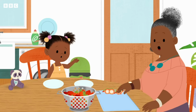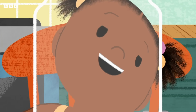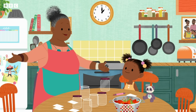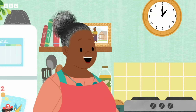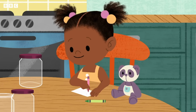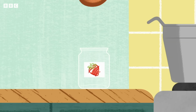JoJo, I think it's time for a Gran Gran plan. We can preserve our leftover strawberries by turning them into delicious strawberry jam. Then our strawberries will last for a long time. A very long time. Now, while I make the jam, can you make the labels? Come on, Panda! Now I need to be careful because this jam is very hot. There we are! Strawberry jam that will last a very long time.